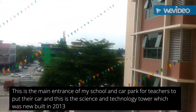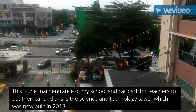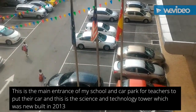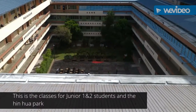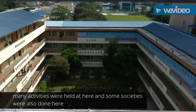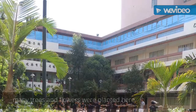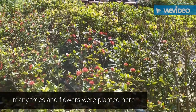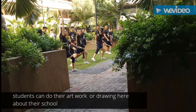This is the Science and Technology Tower, which was newly built in 2013. This is the classes for junior 1 and 2 students and the Hinhua Park. Many activities were held here, and some societies and clubs were also done here. Many trees and flowers were planted here. Students can do their artwork or drawing here about their school.